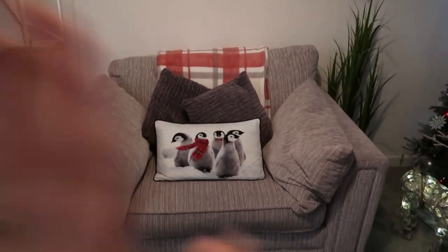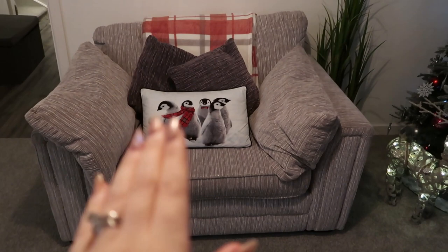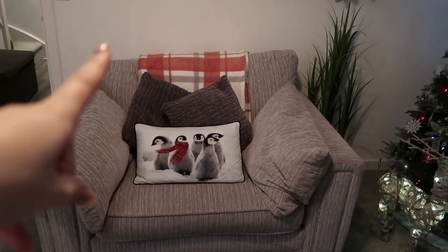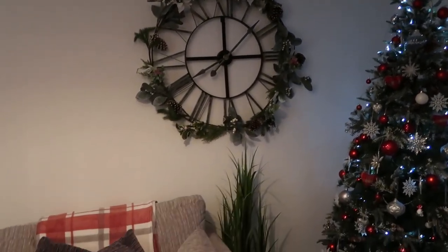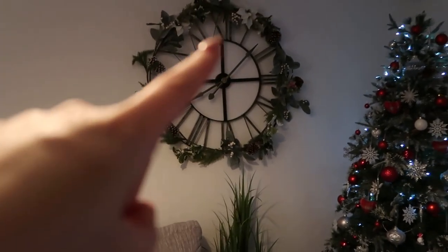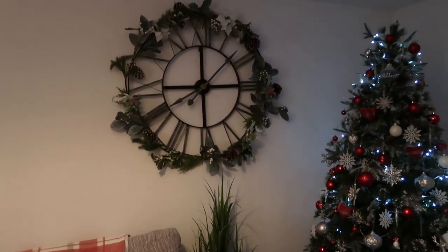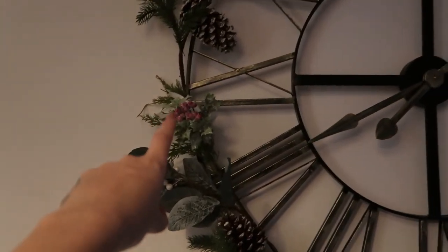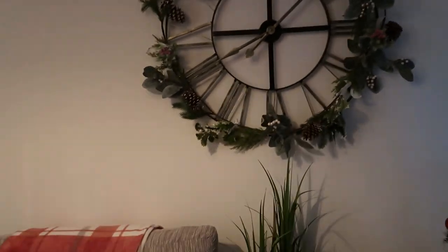So here is the sofa, the pillow is from the Range, the throw is from B&M. I put the garlands around the clock. They were also from the Range. There's two there, and then I added the little berries, which were also from the Range, just to add a little bit of red into it.